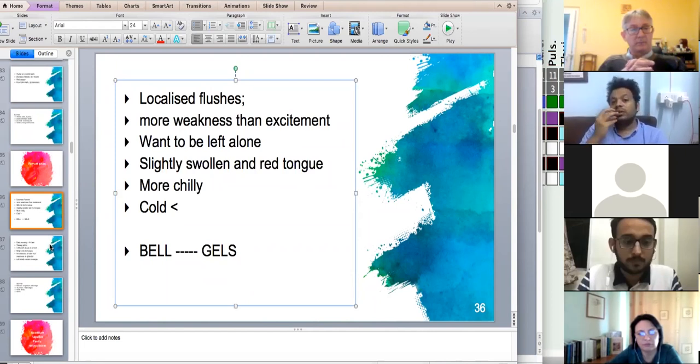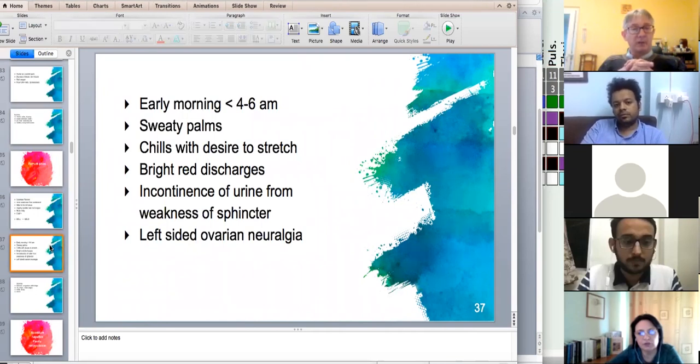Belladonna can have a swollen tongue, and ferrum phos can have a swollen tongue and a red tongue, more red. It's one of the first remedies when there is a cough and there is a slight reddish tinge of blood in the cough. First remedy, ferrum phos 200, keep it in your mind.